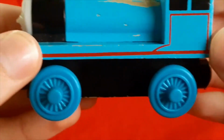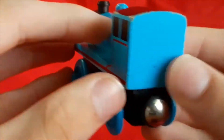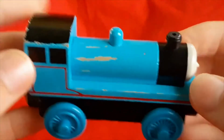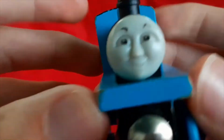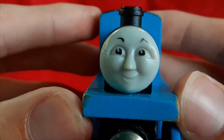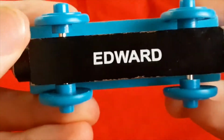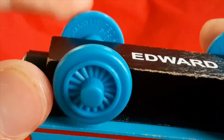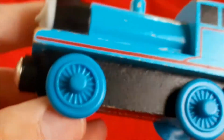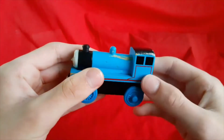Very hard to say. Of course, lots of play. The wheels always look good. Paint on the side, none on the boiler. Of course, all of the dings and scratches. Here's the face. I think that's a fantastic Edward face. Looks very good. There's the wheel area, and the inside of the wheels. 2001. So that is the Thomas Wooden Railway Edward that I have, without the tender.